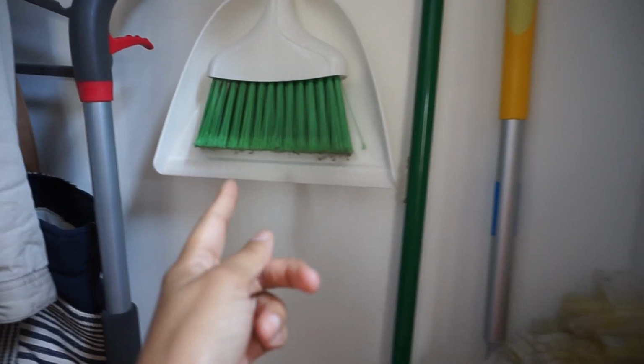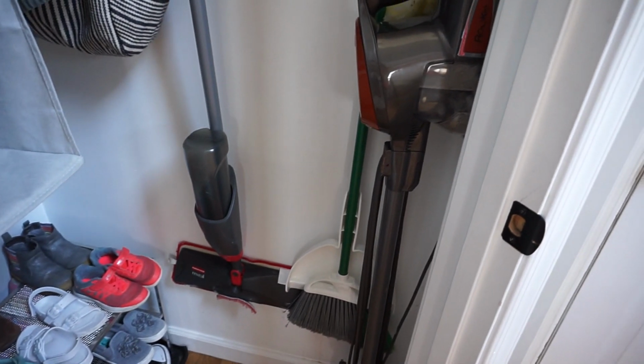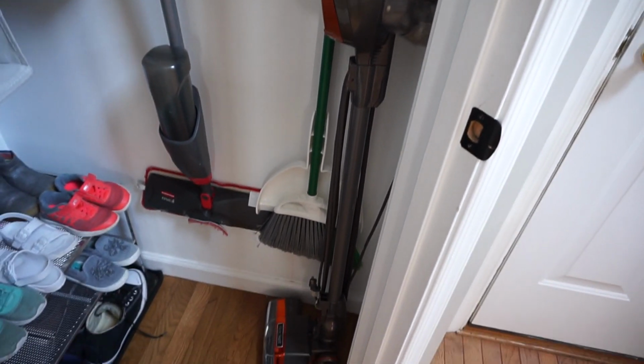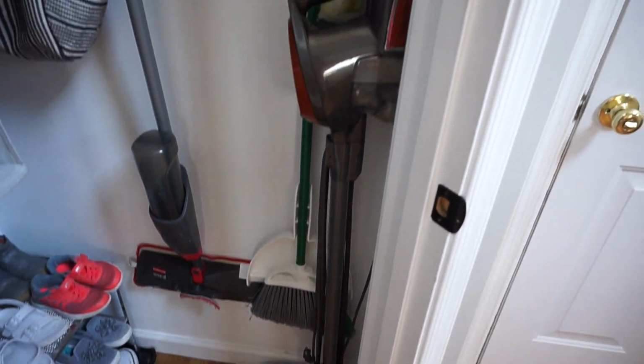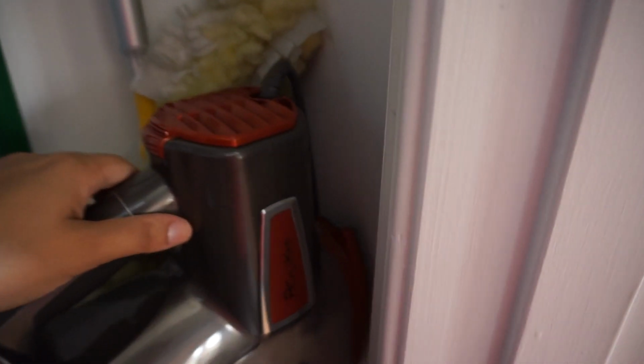This is where I keep some of my cleaning supplies. Now I do want to revamp what I'm using, so this may look different soon, but I have a spray mop, a regular broom, a handheld broom, and an expandable duster, which is my newest product and I love. I'll get into that in the future if you'd like. And I also have a little space here for our vacuum.